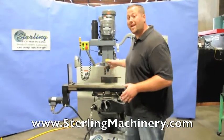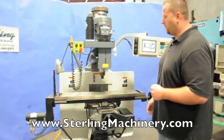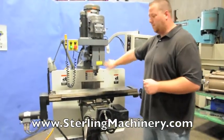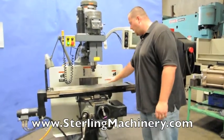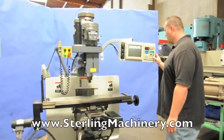Today I'm going to show you a really nice machine. It's a Bridgeport Easy Trak. It's a three-axis CNC milling machine. You know it's a three-axis because you see this motor right here, this servo motor, is going to control the spindle. This is a nice three-axis machine. You can see all the ways everything has been scraped. Nice for easy oil. Go ahead and start the machine here.